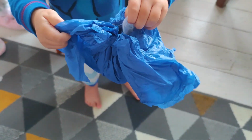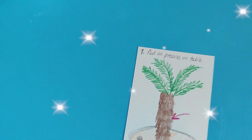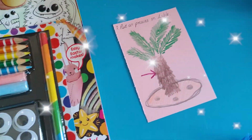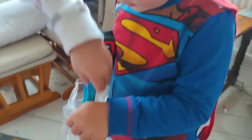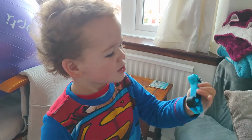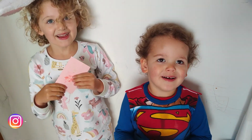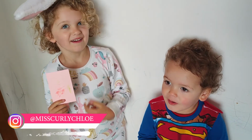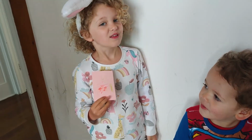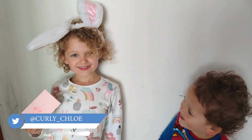The pencils at the back. Whoa! What are these? Is it an Easter egg hunt? Yes. Excellent, let's go on the Easter egg hunt. Let's have a look at the first clue.